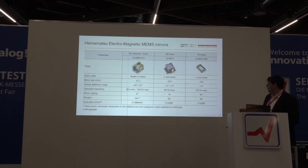For the MEMS, we can offer a complete range of MEMS at the moment. We have linear and 2D MEMS with the resonant or linear scanning mode. We offer not only these MEMS, but also the evaluation circuit to drive it or to test it easily.